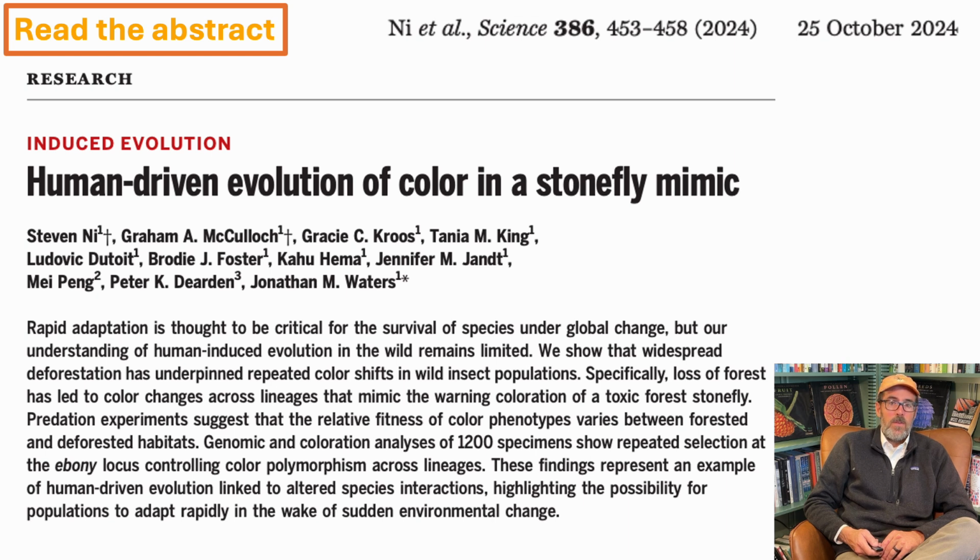We show that widespread deforestation has underpinned repeated color shifts in wild insect populations. Specifically, loss of forest has led to color changes across lineages that mimic the warning coloration of a toxic forest stonefly. Predation experiments suggest that the relative fitness of color phenotypes varies between forested and deforested habitats. Genomic and coloration analyses of 1,200 specimens show repeated selection at the ebony locus controlling color polymorphism across lineages. These findings represent an example of human-driven evolution linked to altered species interactions, highlighting the possibility for populations to adapt rapidly in the wake of sudden environmental change.